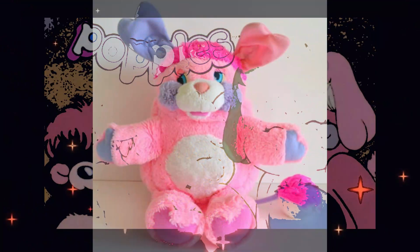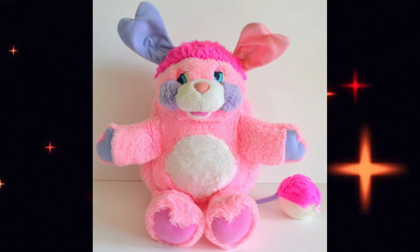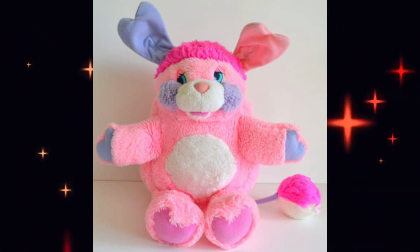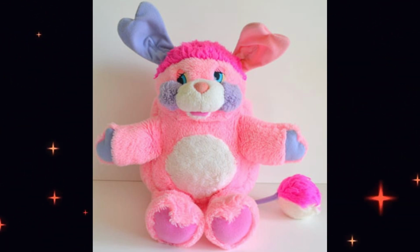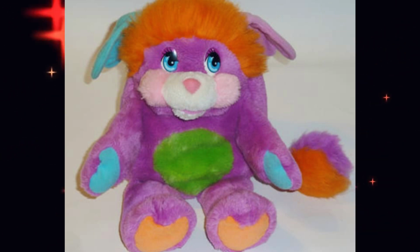Next up, Party Popple. Being of the larger size, her colors were pink and white with a grayish blue accent to her. And on the show, she would routinely pull confetti and party hats out of her pouch and try to get everyone else to get down. And the last of the large trio was Pancake Popple, and apparently was the Popple you turned to when you were feeling down. Her color scheme was mostly purple with orange, green, and light blue highlights.